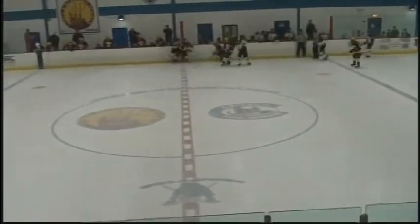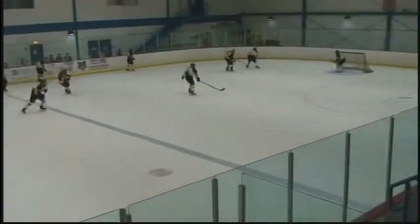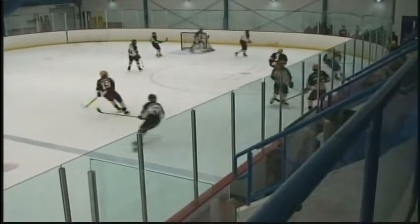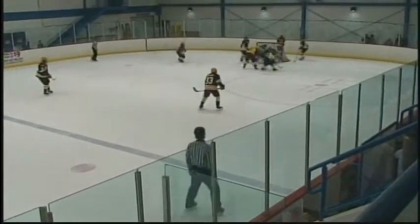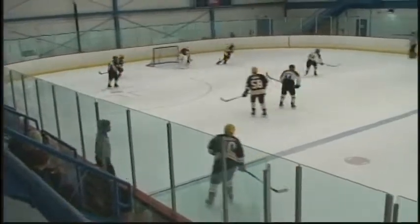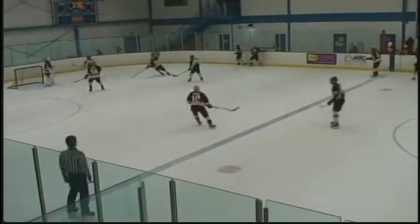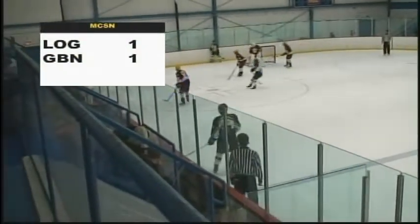Out to center ice. And strong arm to the red line. And wrapped around to the near side. Heavy bump in there. Callahan put it in deep. Now the shot that goes wide. Right in front. Shot and a save.